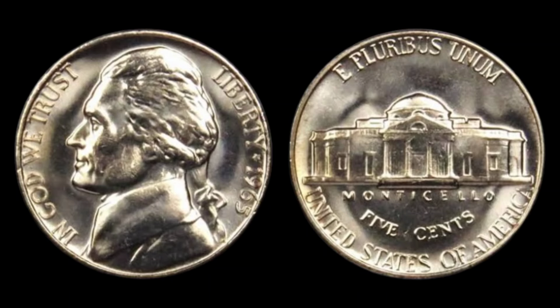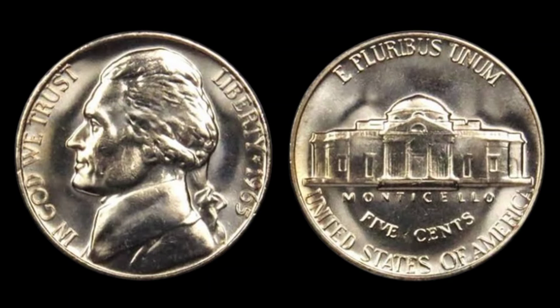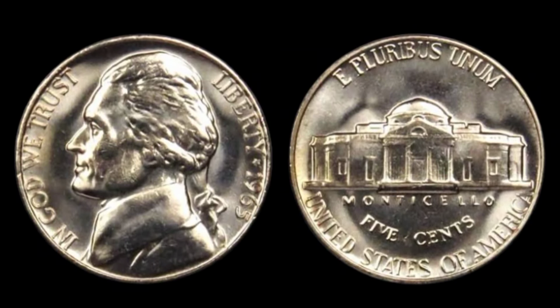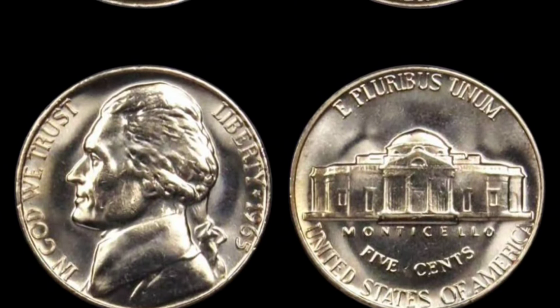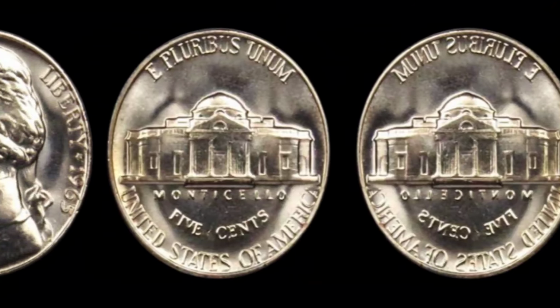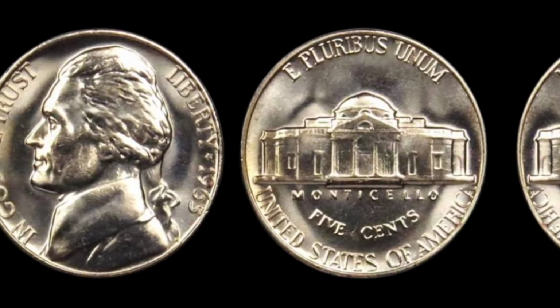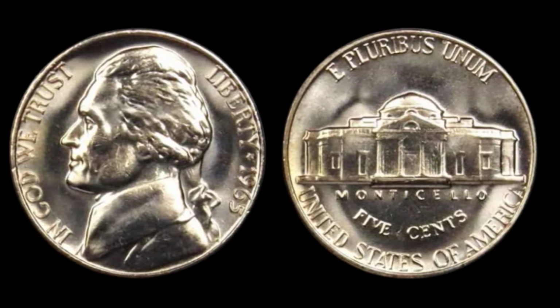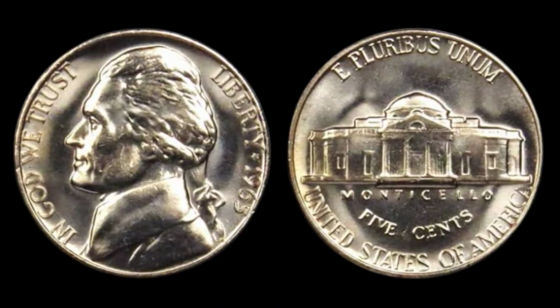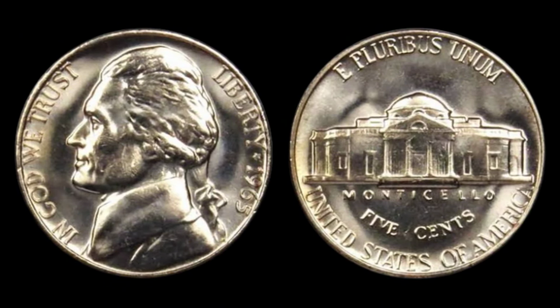First, rarity plays a massive role. Out of the millions of Jefferson nickels minted in 1966, only a handful have these rare features that set them apart. In particular, one of these coins, graded by the Professional Coin Grading Service at an incredibly high MS-68 full steps, fetched $1.7 million at auction. This is virtually unheard of for a nickel.